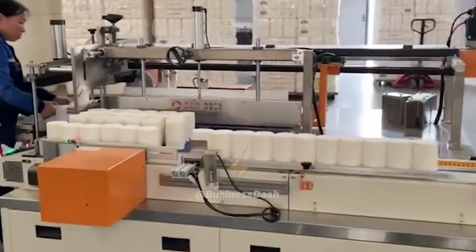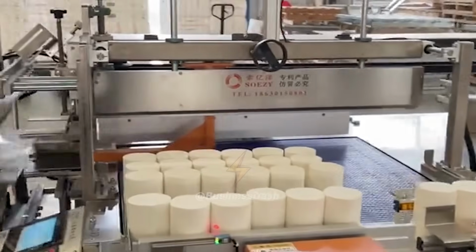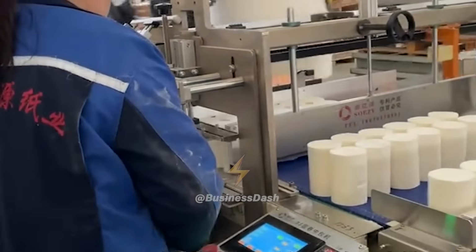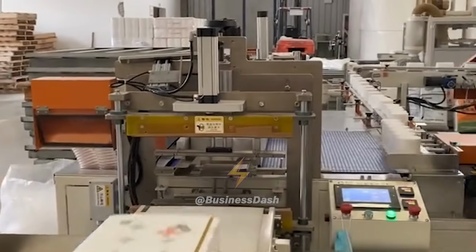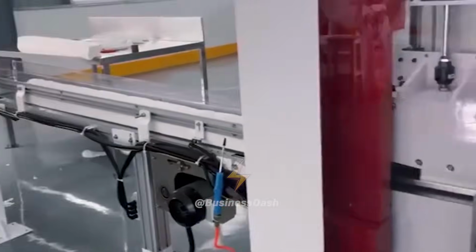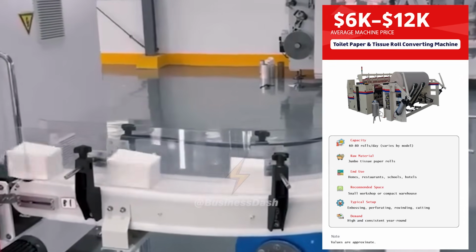You can also attach a folding unit to make tissue packs for hotels, restaurants, or retail shops. Raw materials are widely available, and packaging can be basic plastic wrap or printed sleeves with your branding. Because tissue products are lightweight, easy to store, and sell quickly, this setup works even in small workshops. Distributors, mini markets, and cleaning suppliers are your main customers, and they usually reorder regularly. In short, this is a reliable micro-factory model, stable demand year-round, and manageable overhead for small operators.